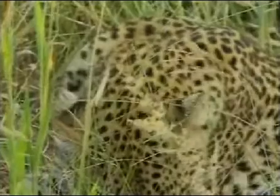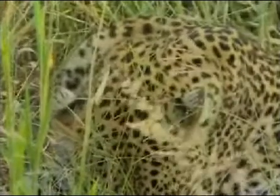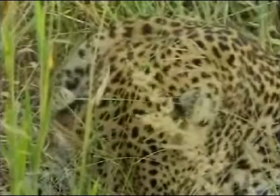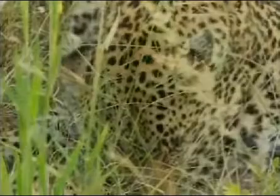I tried to send Alex to take off that grass in front of the leopard's face. It'll be good, Alex. He's a very good leopard.